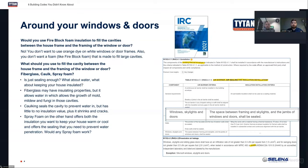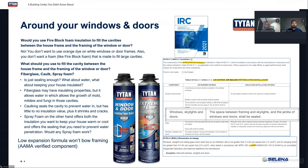It's also checking how stable it is and a few other things, but what's really important is not bowing or bending those window or door frames. So if we are going to use a spray foam because it has the insulation and the water prevention, then we want a low expansion formula, which is going to be an AAMA verified component. Luckily, at Tytan Professional, we have two of those. We have a window and door insulating foam sealant, which is UL certified as well as AAMA.